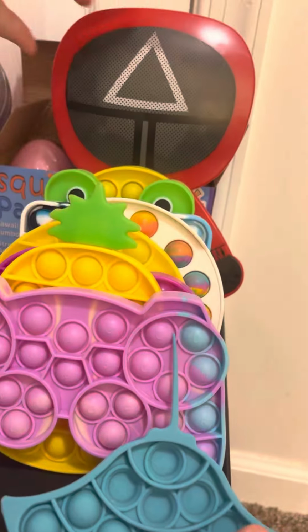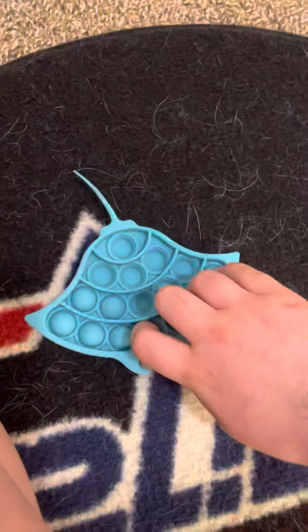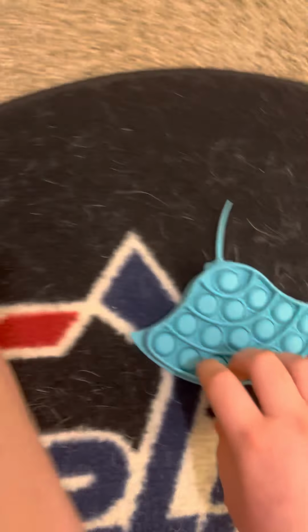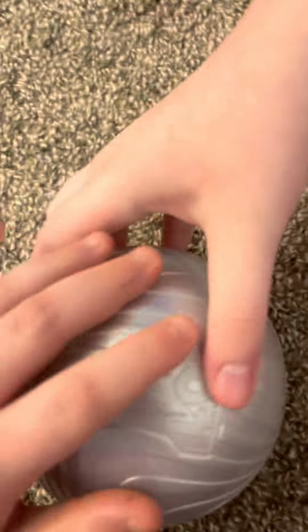Alright. Let's see what's in here. Look at this. Big surprise ball. Well, let's open it. Well, we gotta pay for it first. Money. You can have it. Thanks. I wonder what's inside.